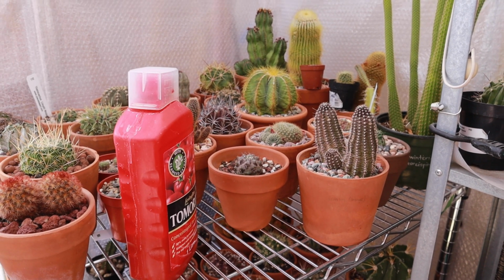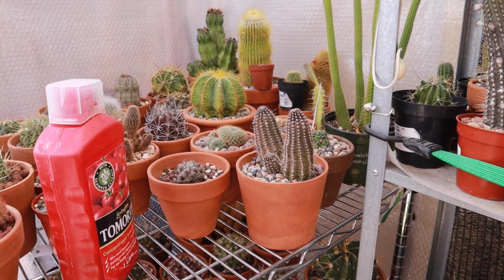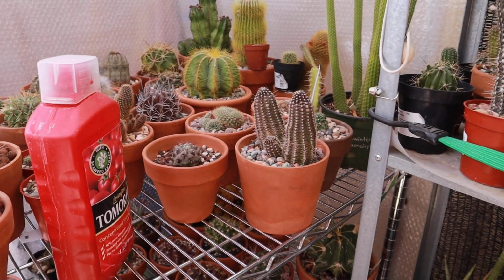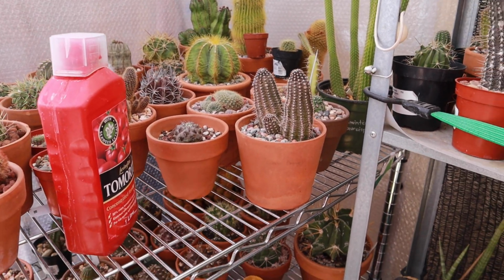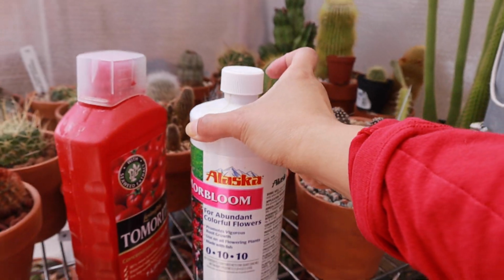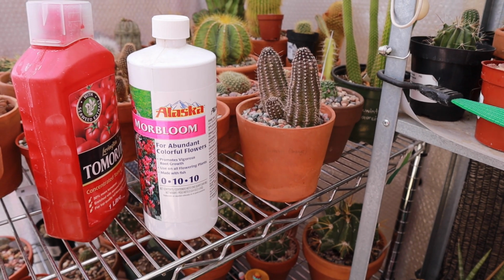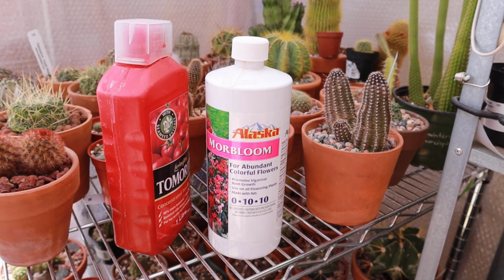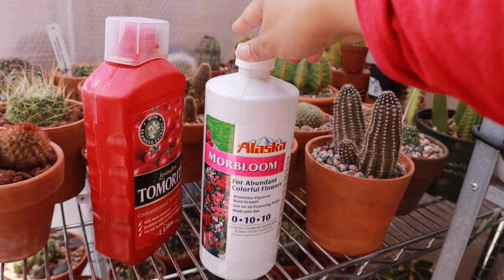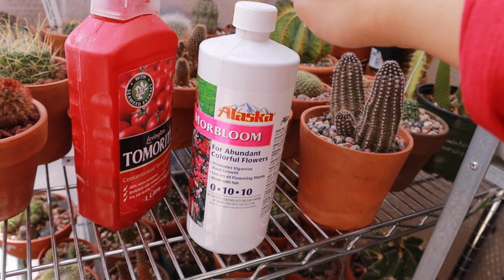But this year I am going to do an experiment. I've gotten a lot of feedback from you that there are certain countries where it is hard to get tomato fertilizer. So I decided this year I will do an experiment. I went to the nursery and looked for an alternative, and this is what I decided to use. This is a fertilizer meant to encourage blooming, not for cactus and succulents. This is for other types of flowering plants. So I've decided to give this a try and see if it will work.